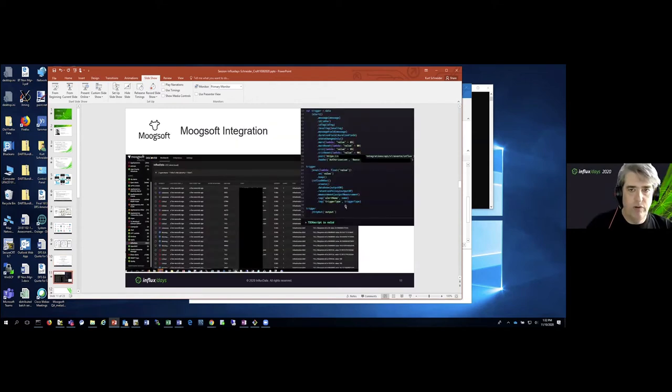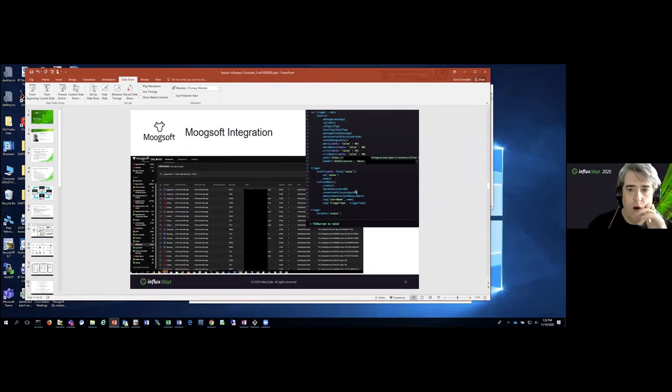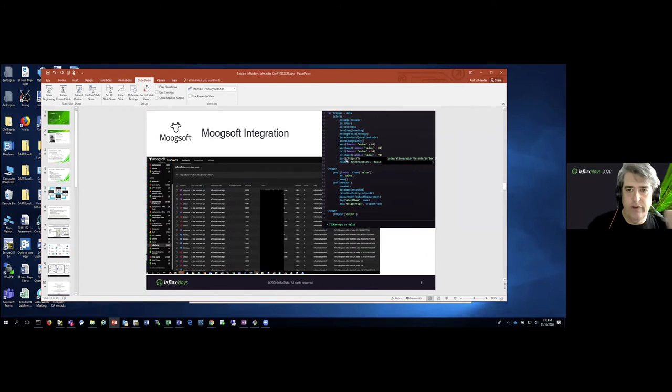So this is our Moogsoft integration. They wanted me to cover this because of how we did it. I think with the new webhook feature in 2.0, it'll be even easier. But we used the post command to post to the Moogsoft webhook, and we haven't had many problems with that. You can see here in Moogsoft, this is all normalized Influx data for file system. And we're still working through some of the details on that.